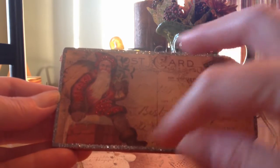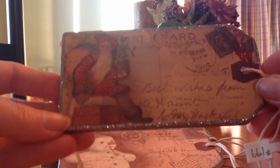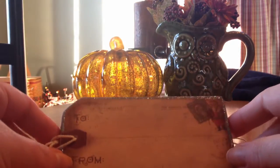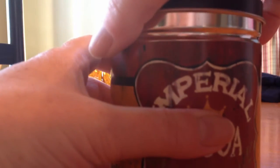The borders are glittered in silver, and then there's glitter on the character. And this as well has the to from. They all have the to from on it. Picked up that, and then I picked up this.